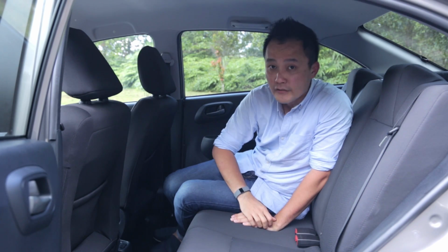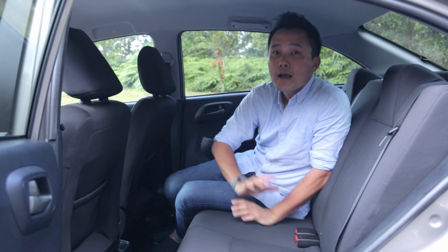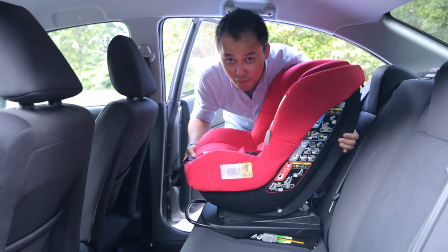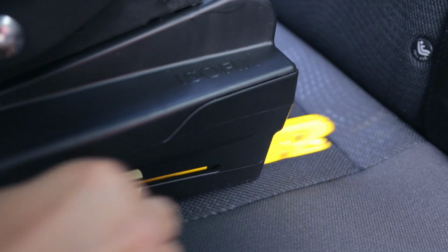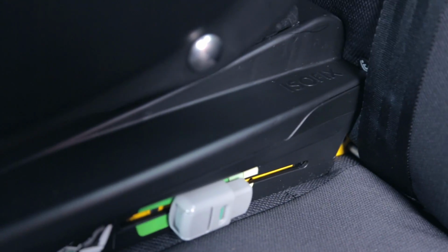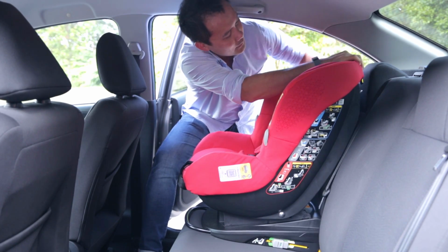Now, for those who are traveling with children, especially toddlers, please use a car seat. A car seat with ISOFIX mounts is very easy to use. Simply plug in the latch and a hook at the back.